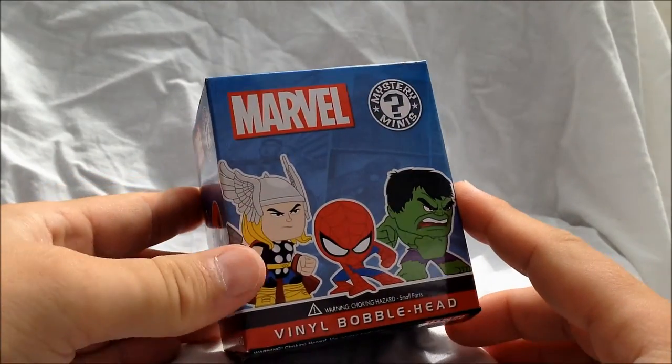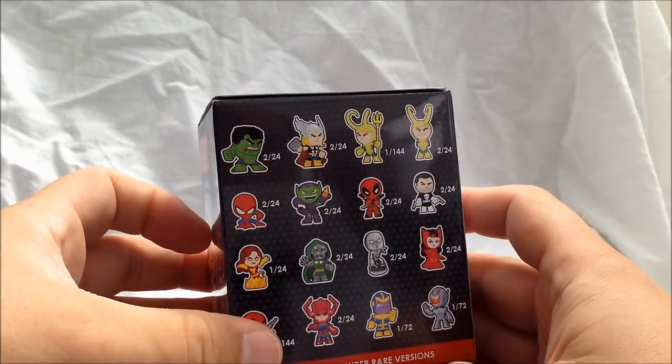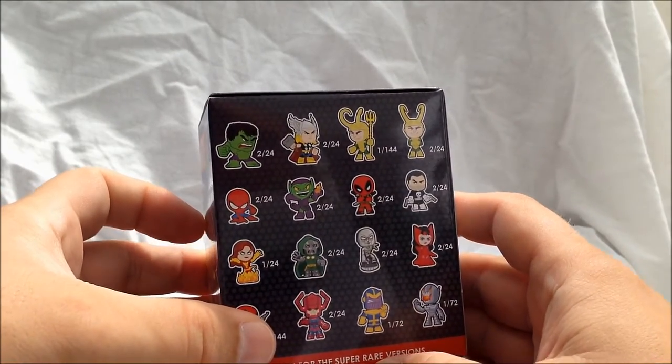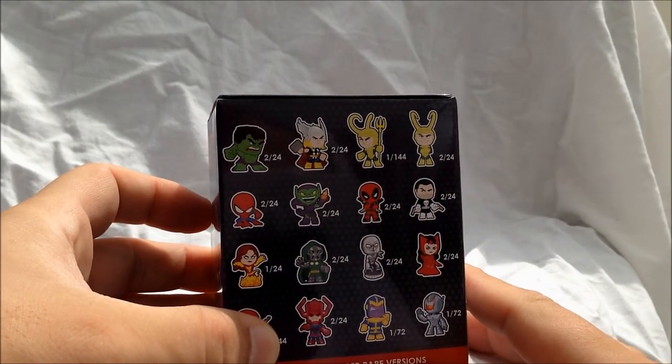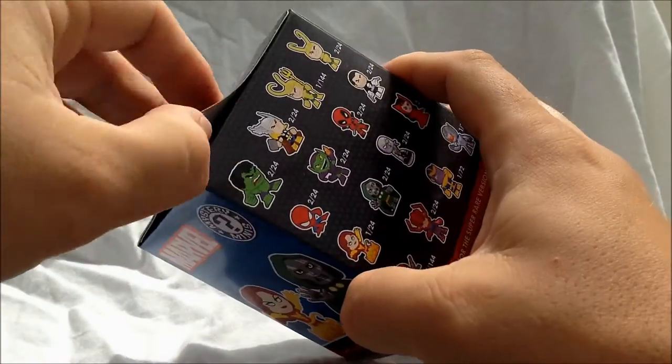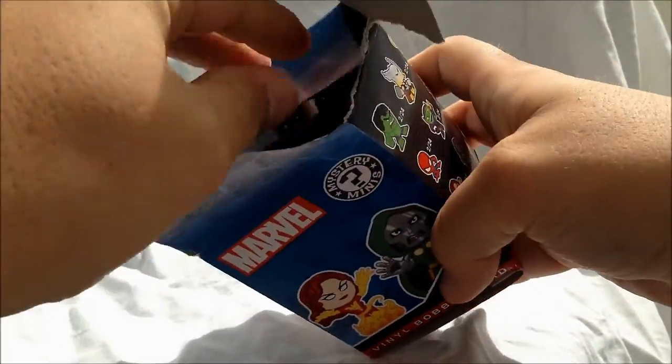So let's start with Marvel and DC. Which one should we go for first? Marvel, DC. Let's go for Marvel. So this is the first Marvel box that I've bought. And let's have a look and see which figure would I like. I'd like the Hulk or Spidey or Thor. I'd really like the Thor figure would be good. So let's unbox it and see who's inside.